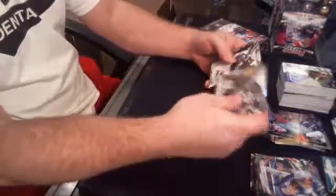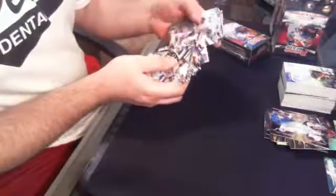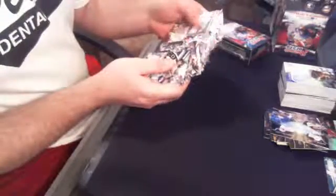Corey Seager, Strasburg, Glasnow, Margot, Michael Fulmer. Insert. Cespedes, Gallardo, Scherzer, got a Bryce Harper insert. Mirror image of Troy Tulowitzki and Corey Seager. Brendan Rodgers, refractor. I don't think there was a numbered one in those ones as well. Must be every other box. Unless the autograph makes up for the numbered. All right. Mini box number two. Box six.